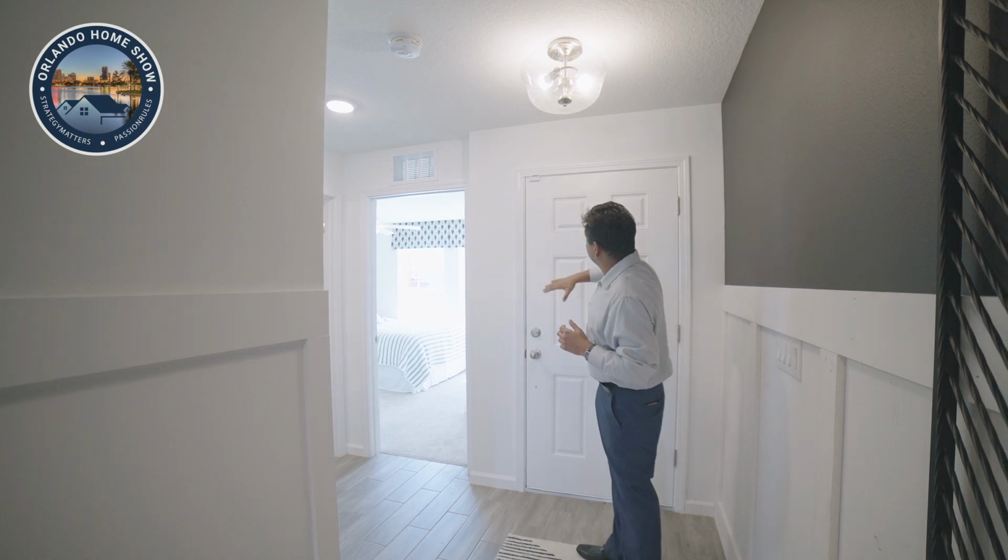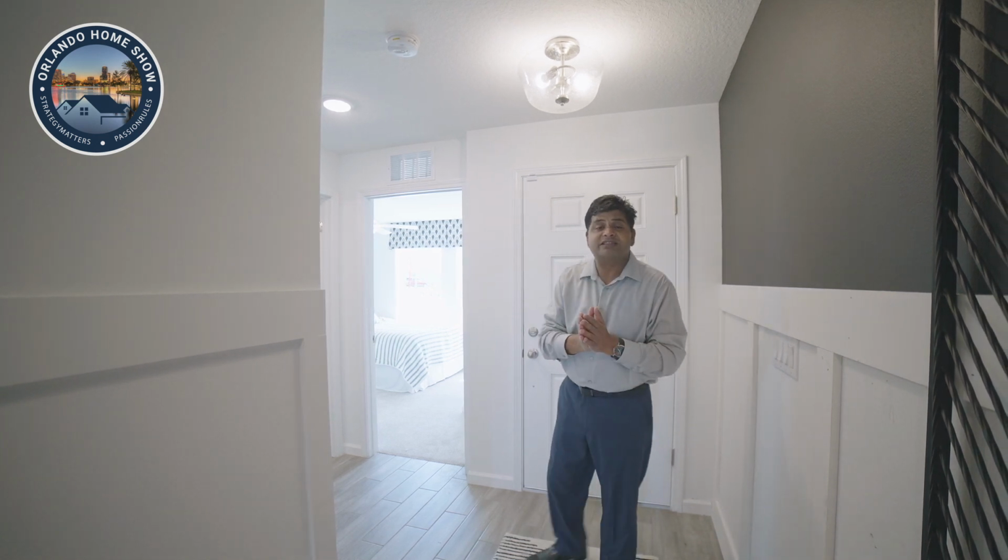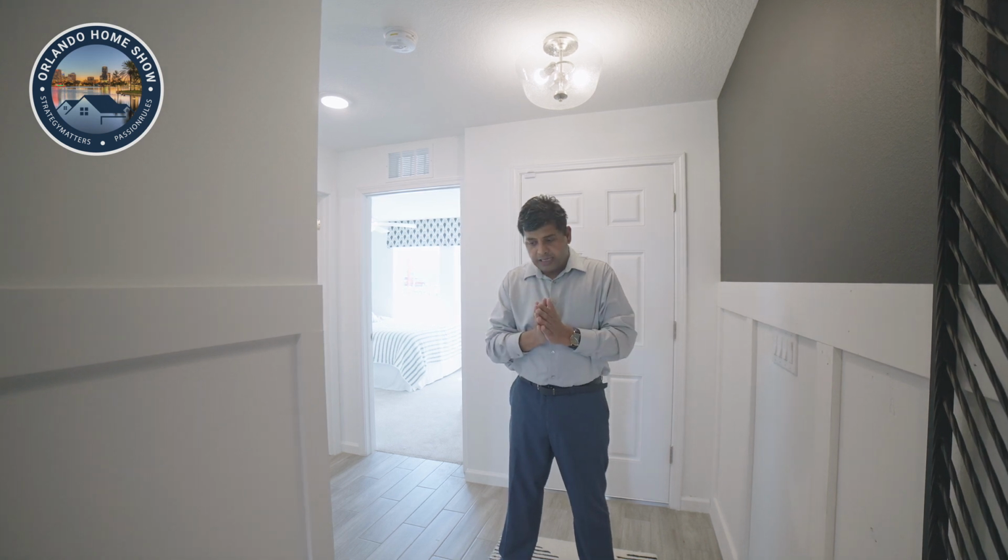It's really good. The thing that I was mentioning was that the ceiling height, as you see in this model, is about 8 foot, but all the inventory homes that they have that you can buy anywhere between 345 to 350 have the upgrades, or some of the upgrades are there. And in those ones, the ceiling height is actually 9'4", with the door being 6'8". So just keep that in mind.